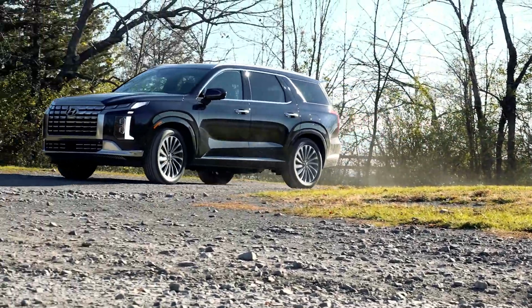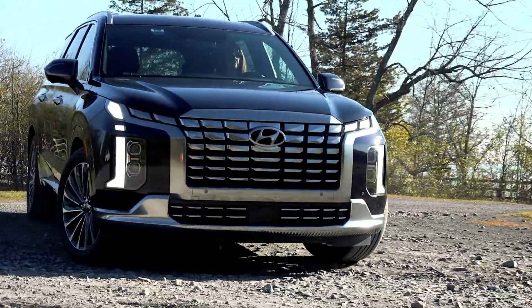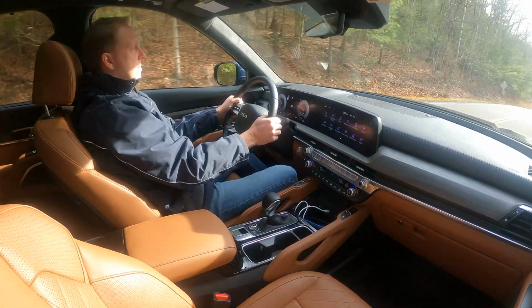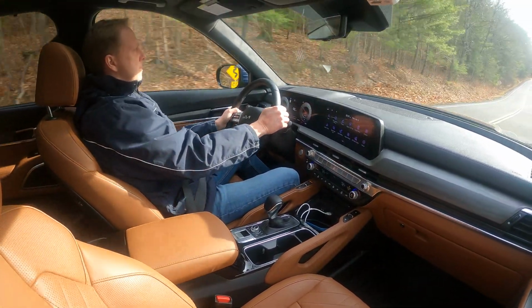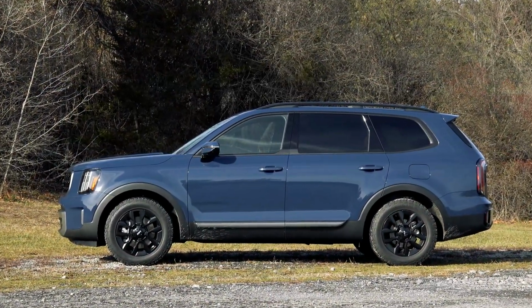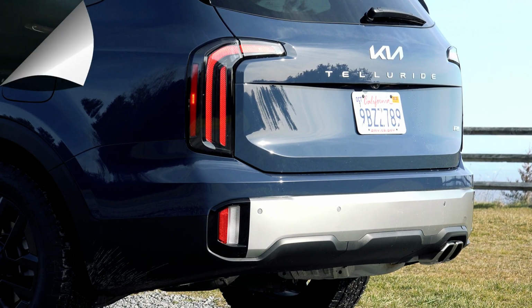Having just come off of a week with its equally freshened corporate cousin, the Hyundai Palisade, I can say that the X-Pro's smaller wheels and tires contribute to a more pleasing ride that also feels less brittle off pavement. And it may look big, but it fits in normal-sized garages and never feels ungainly from behind the wheel.